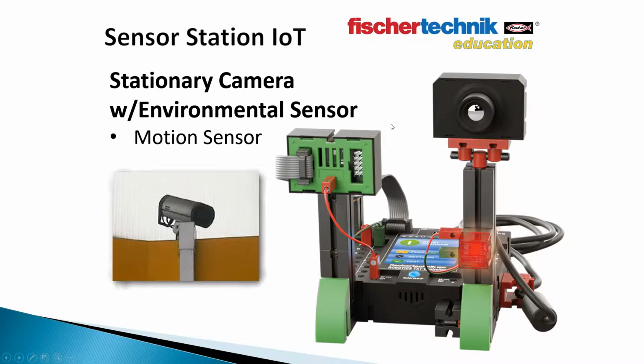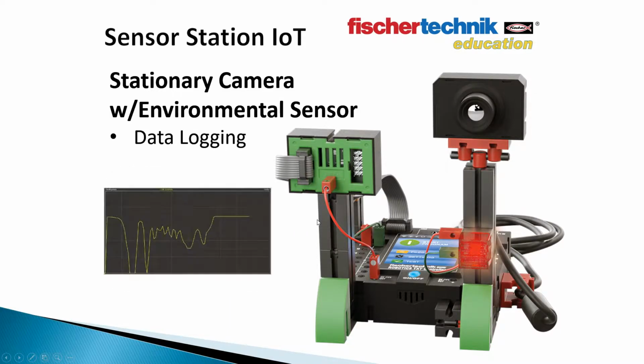So after that, students will be able to work on a model of a stationary camera that's going to also have an environmental sensor. And this will basically involve programming this to act like a motion sensor, which will turn on an acoustic and visual alarm. So the TXT controller can send out a sound bite, so it will send an alarm signal, and then the light here, the red light, will turn on as well if it detects motion.